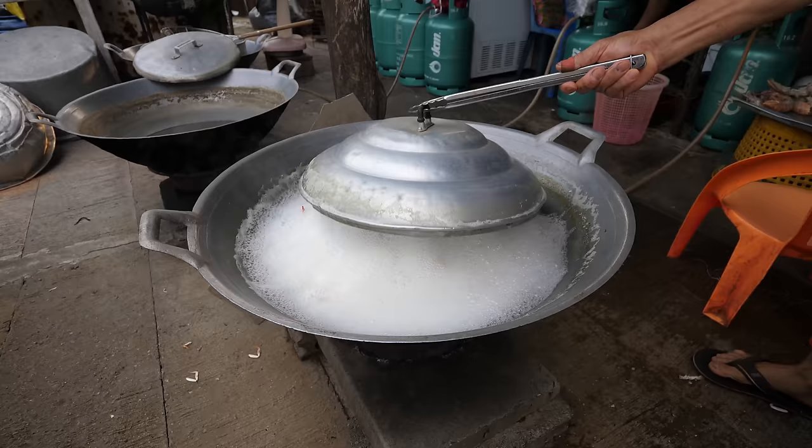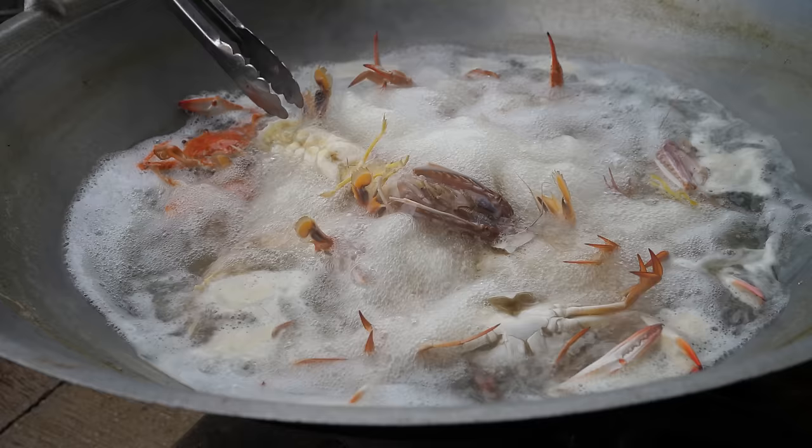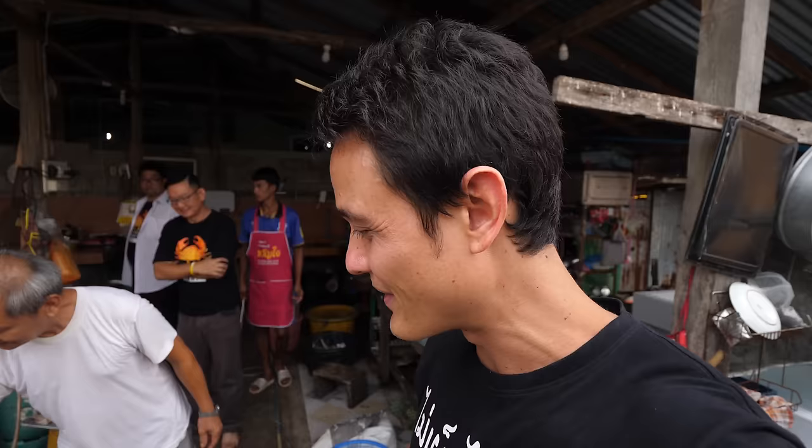They took all of that fresh seafood, they put it into a giant wok of bubbling water. So that's the first step, is just boiling it, especially the crab and those things are huge.